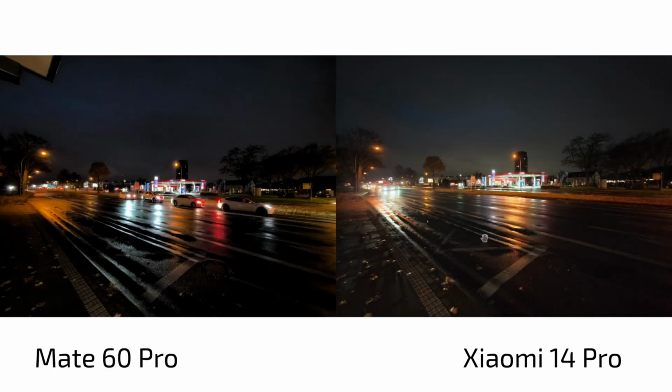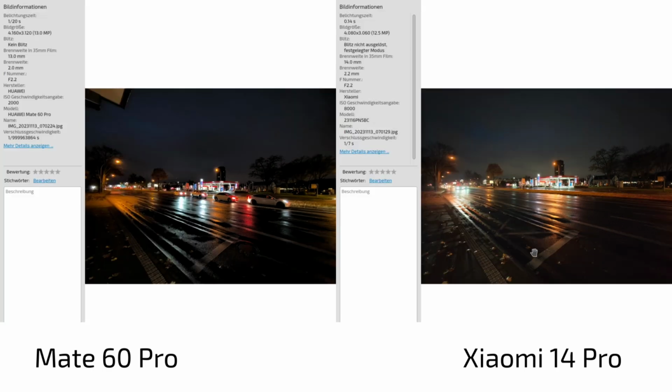Ultra wide angle, however, is quite interesting, because here we have the opposite. We have a quite darker picture on the Mate 60 Pro and a little bit brightened up picture on the Xiaomi 14 Pro. However, we have this greenish tint there again, where here it's a bit more bluish. When we take a look at the values, we have ISO 8000 on the Xiaomi 14 Pro, where we have only ISO 2000 on the Mate 60 Pro, 1/20th of a second, and here we have 1/7th of a second.